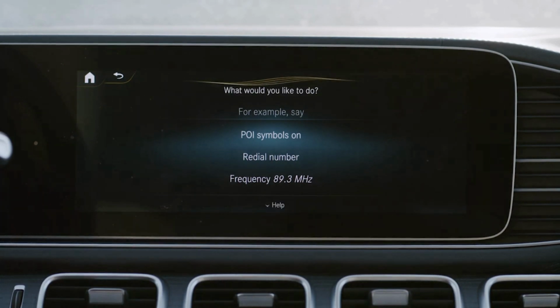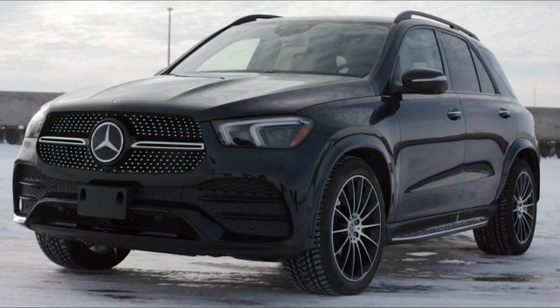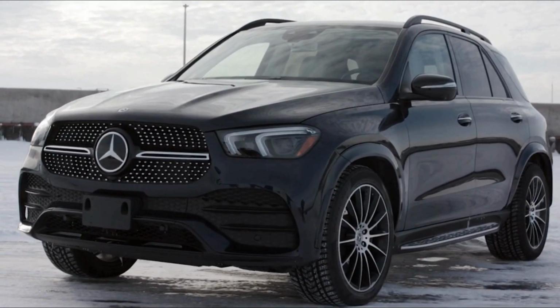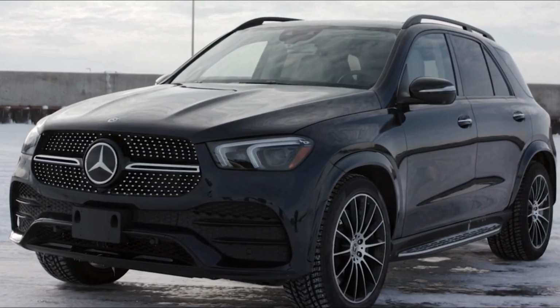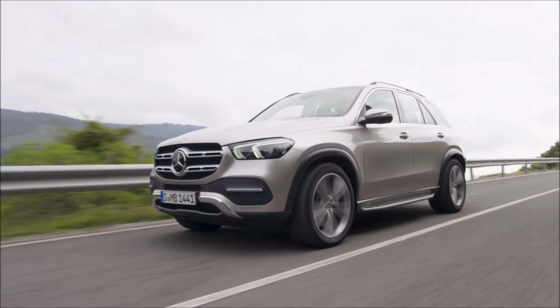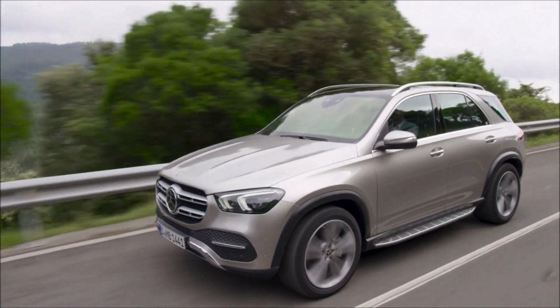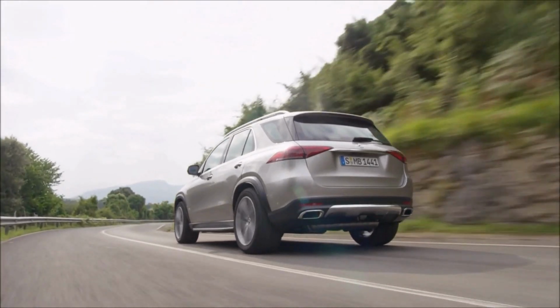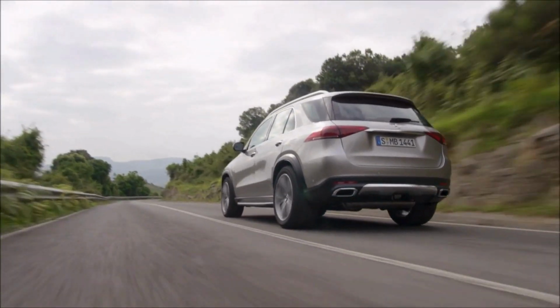Safety and driver assistance features include standard automated emergency braking with pedestrian detection, standard blind spot monitoring with rear cross traffic alert, and available adaptive cruise control with semi-autonomous driving mode. The Mercedes-Benz GLE earned a 5-star overall crash test rating out of a possible 5.